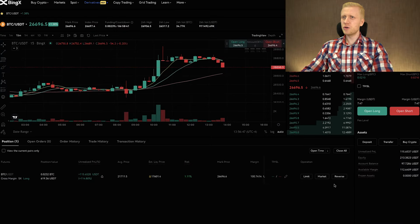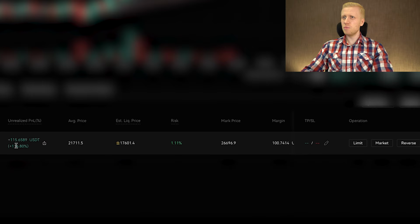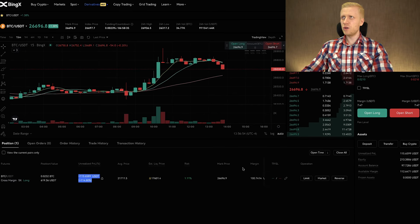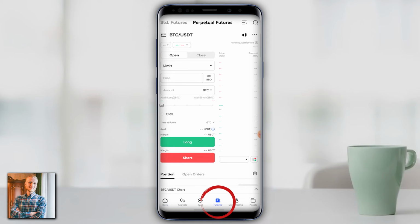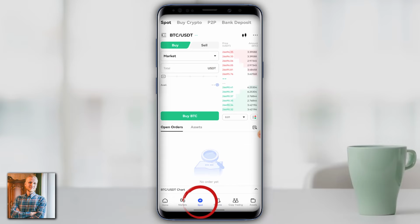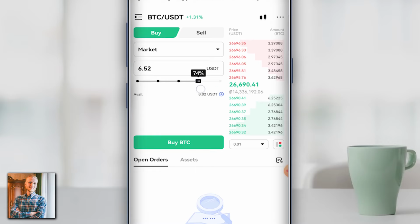Once you have opened your orders, you can see them right here in the bottom, and here you will start seeing how much money you are earning. You can also trade perfectly on your mobile phone. Let me show you a trade in front of your eyes. Here you can find futures and you can do the trading here really easily, and you can see also the spot right here. You can trade here as well.